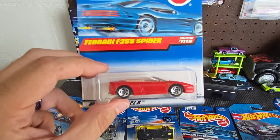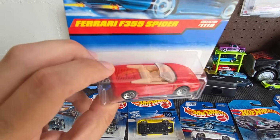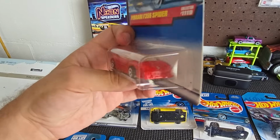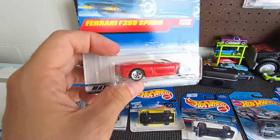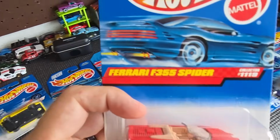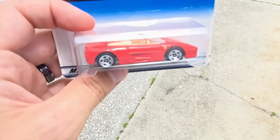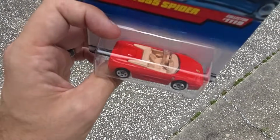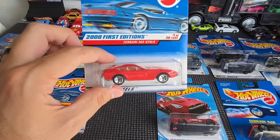The Ferrari F355 Spider in red. Convertible, metal base. Beautiful car. Absolutely stunning. I might want to open it. Oh, man, that's clean. Look at that red. Let's get a sun check on the red. Looks like we got a little bit of an overcast today, but it's definitely nice and bright out here. That is beautiful. Next up, this one's cool too.